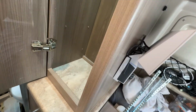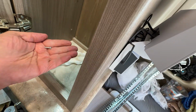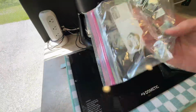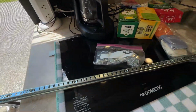Okay, so now I'm gonna clean the area out because I want it all nice and clean. So we're gonna get that all nice and cleaned up. Whoop, missed a screw. I just want all this to be all cleaned up. Okay, so I've saved these. I don't know why I've saved these. I will probably never use them again, but who knows? And then all of these. So we'll just put this right here for now.